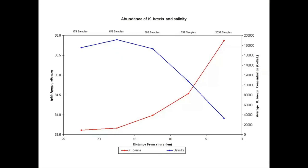People before that, 500 years ago, the Native Americans knew not to eat the shellfish during the summer and fall months of the year. They didn't know why. They just knew they'd get very sick if they did.